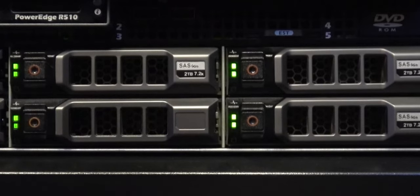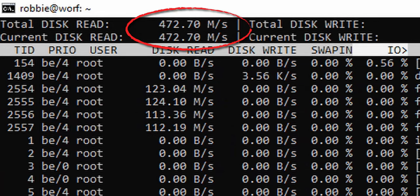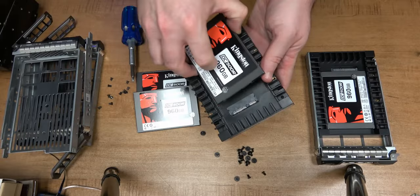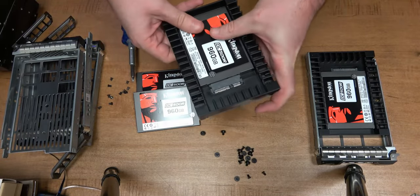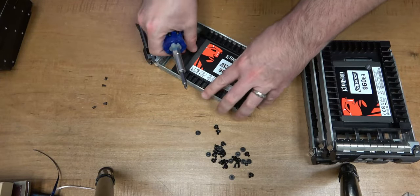I brought the server nearly to its knees. The FIO tests were brutal on these old spinner drives, but they completed way faster on the SSDs. So I grabbed some 2.5 to 3.5 inch adapters that'll match up nicely with the server's backplane since the Dell trays only support 3.5 inch drives.